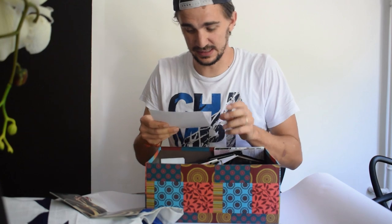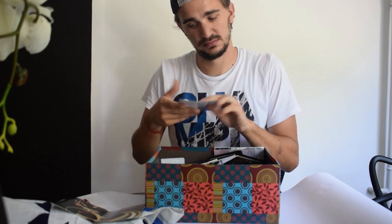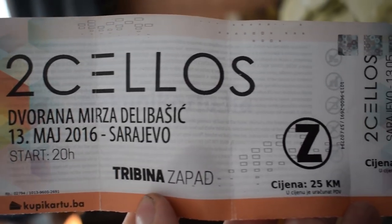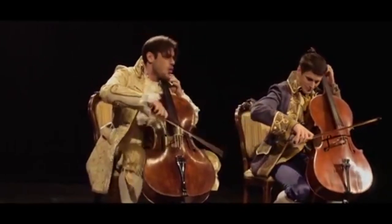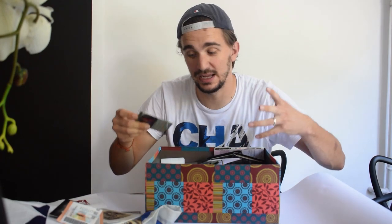More stuff. This is, I think, doesn't matter, it's from Krakow. Okay, I forgot, I was probably here, had a drink. Okay, this is from a concert of Two Cellos. You might know Two Cellos. It was a really cool concert. This is some sort of Christmas carols from some church. I don't know, I was there, I guess. So there's a lot of things in here and I keep forgetting.